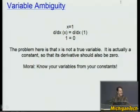What's wrong with that? And the problem here, and actually there are times in physics problems where people get away with this, sometimes on purpose, sometimes not. But you can't do that really, because x is not a true variable. So you need to keep track of what's really varying and what, like pi, is not varying, because you could just take the derivative with respect to pi sometimes and then all hell could break loose. So know your variables from your constants. Okay? This is also the root of partial differentiation.